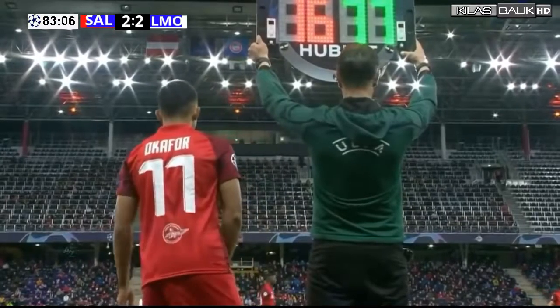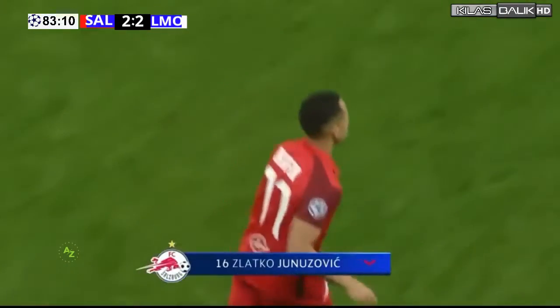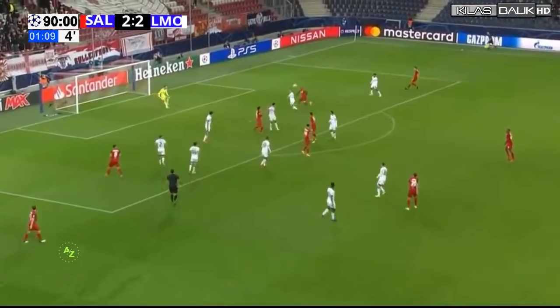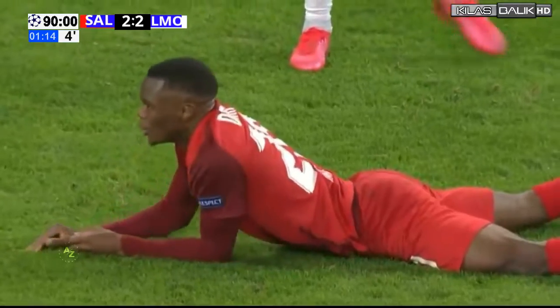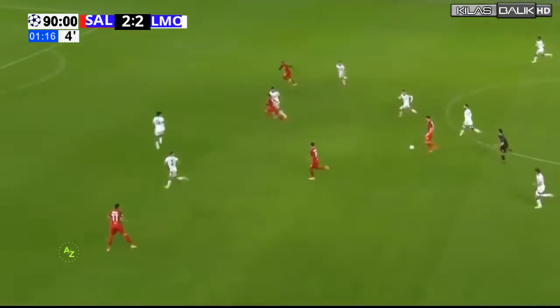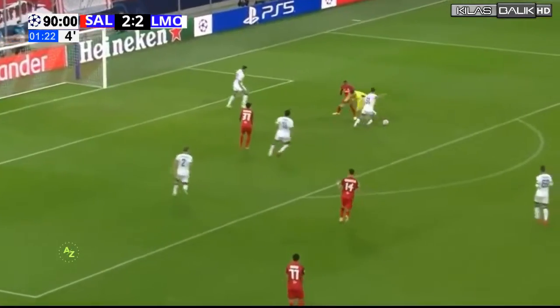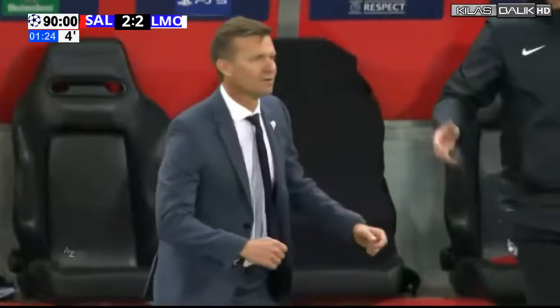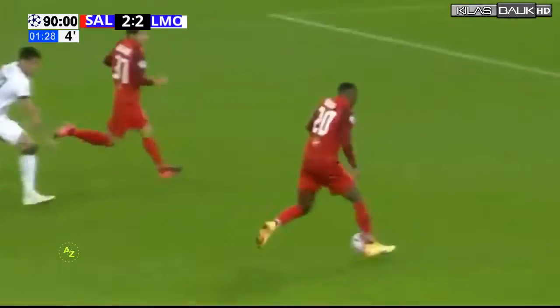Junuzović worked himself into the ground. Okafor, very fresh legs. Well, it was a great acrobatic effort from Patson Daka. Szoboszlai. Oh, what about that for a pass? It's Patson Daka to win it! Great save! Guillaume off his line so quickly.